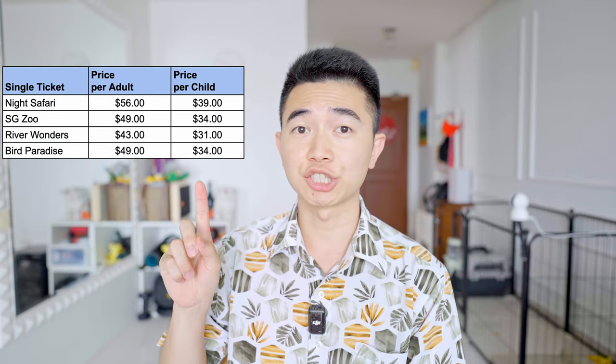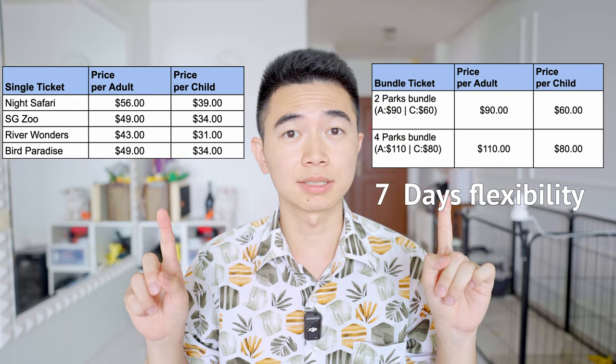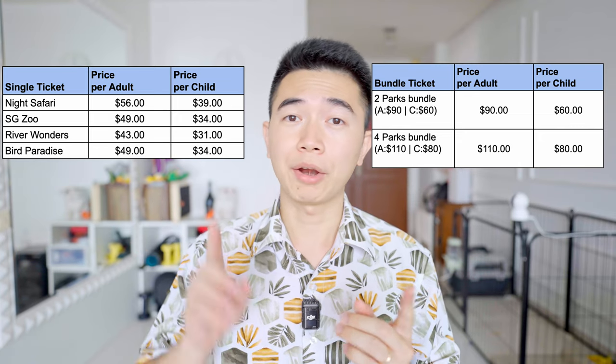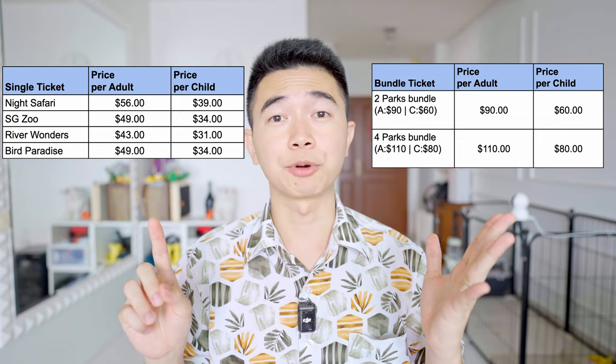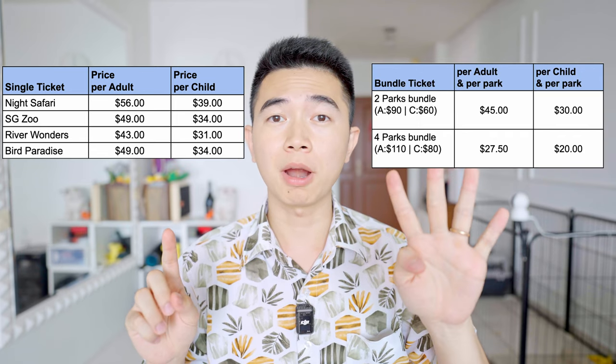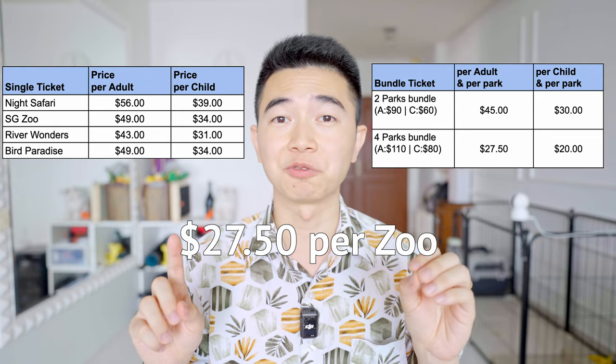Let's do a ticket comparison. This is how much Mandai is charging for individual tickets, and this is how much they are charging for the multi-park bundles. Each of the multi-park bundles is flexible within 7 days of entry. To compare apples to apples, let's calculate the price per person per park. So indeed, if you buy the 4-park bundle, you essentially get to visit each zoo at $27.50, which is a great price.